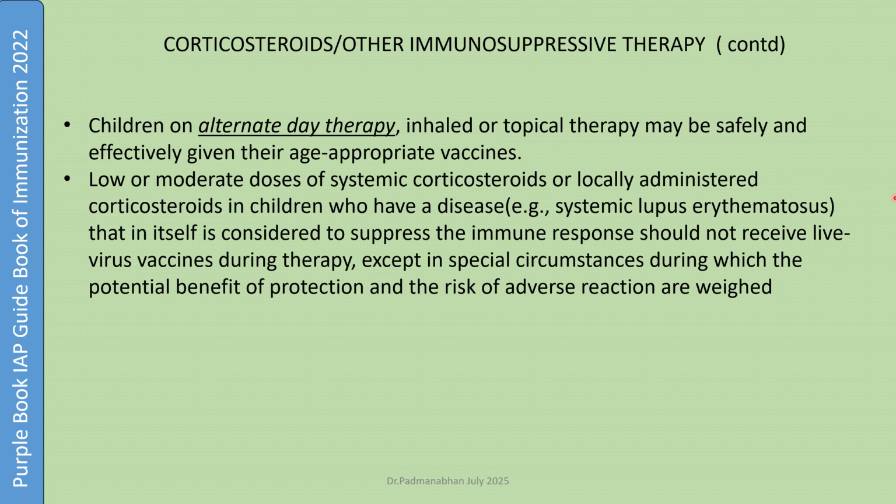Low or moderate dose of systemic corticosteroid or locally administered corticosteroid in children who have a disease, for example systemic lupus erythematosus, that in itself is considered to suppress the immune response, should not receive live vaccine during therapy, except in special circumstances during which the potential benefit of protection and the risk of adverse reaction are weighed. When do you give alternate day therapy, Faisal?